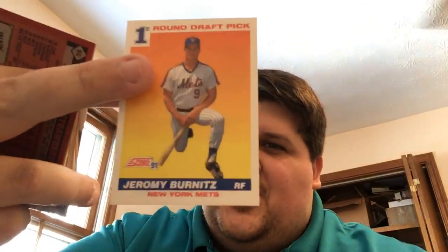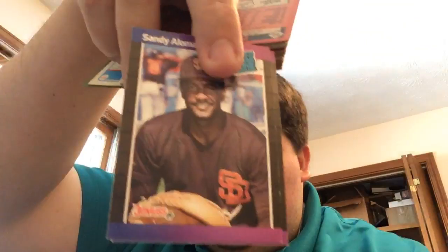Underrated hitter, Jeremy Burnett's rookie. It's pretty cool. Some of this stuff's bringing back memories now. Sandy Alomar Jr. Remember this from '89 Donruss? And the coolest cards ever invented. Of course, I'm talking about Sports Flicks.